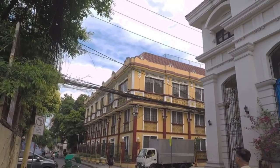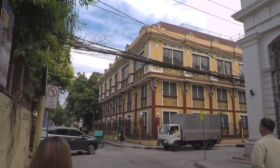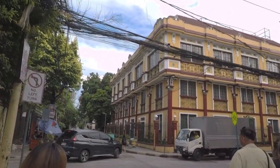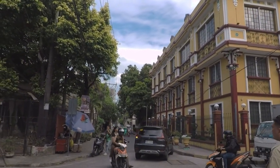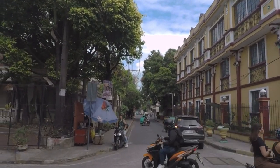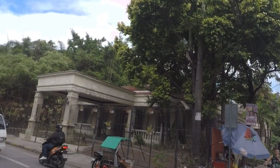If you look around, these are some of the remaining examples of the Spanish colonial architecture in Intramuros. They offer a glimpse into what life may have been like for the residents here centuries ago.